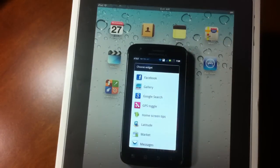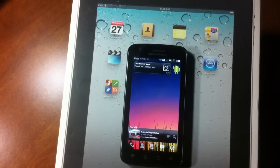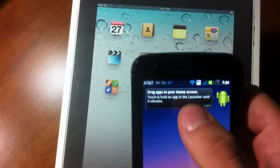Now, home screen tips is actually a bit interesting. You tap this, and it has a little Android here. They'll give you different tips on your phone, how to use it. If you're a beginner user of this phone, I'd recommend keeping it on your home screen, and that way you don't screw it up. So again, you can see here, you have to tap this here to get different tips.